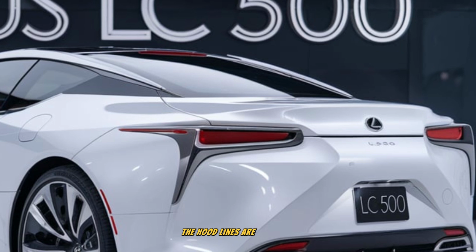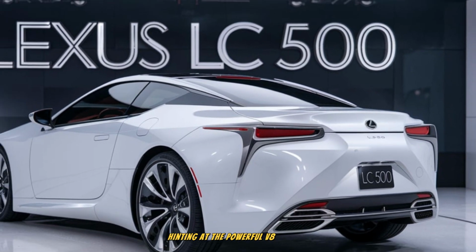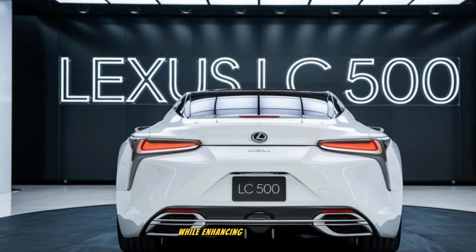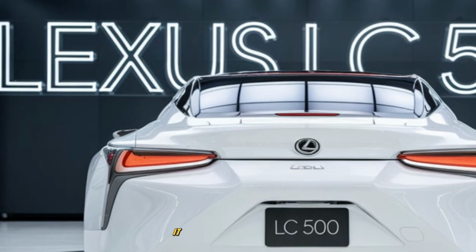edge. The hood lines are long and flowing, channeling energy toward the center, hinting at the powerful V8 beneath. Air intakes at the corners add an aerodynamic function while enhancing its muscular stance. The LC 500's front end doesn't whisper performance, it announces it.